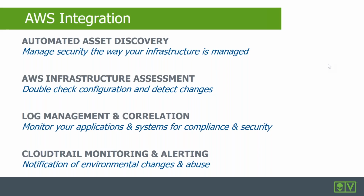So really, we like to say it helps you manage security the way you manage your infrastructure by automatically maintaining that inventory of running AWS instances, mapping that security data back to those Amazon instance IDs, so things like alarms, events, vulnerabilities, config issues. We want to make that really easy to tie back so that you get that real cloud forensics and reporting visibility.